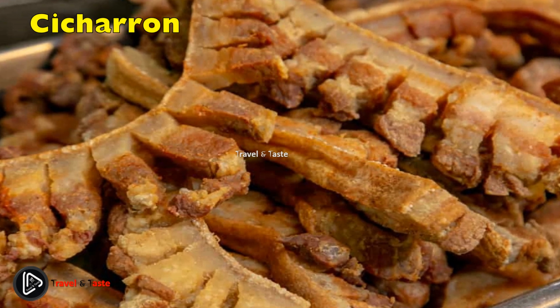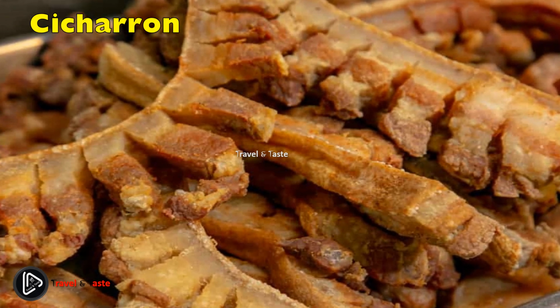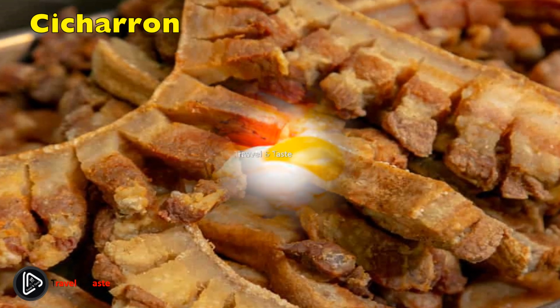Chicharron can be eaten as a savory snack, often sprinkled with salt or seasoned for added flavor. It provides a satisfying crunch and a rich, meaty taste.